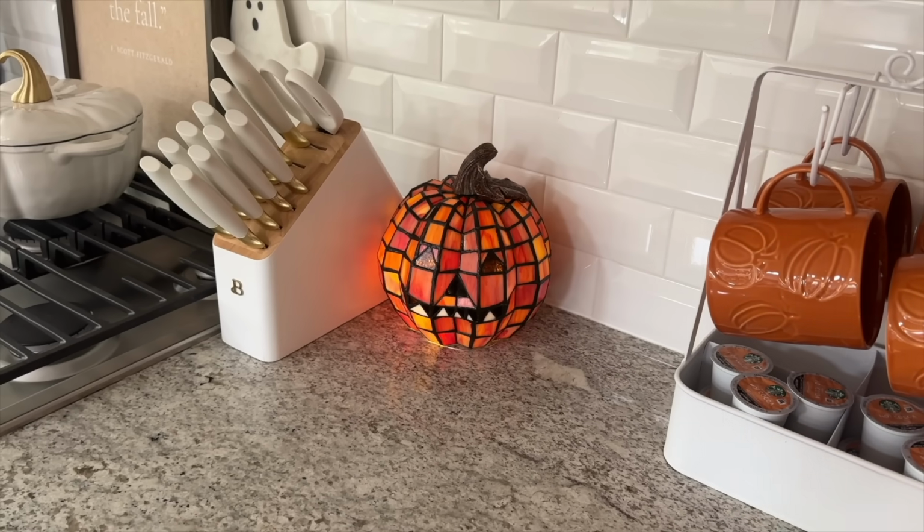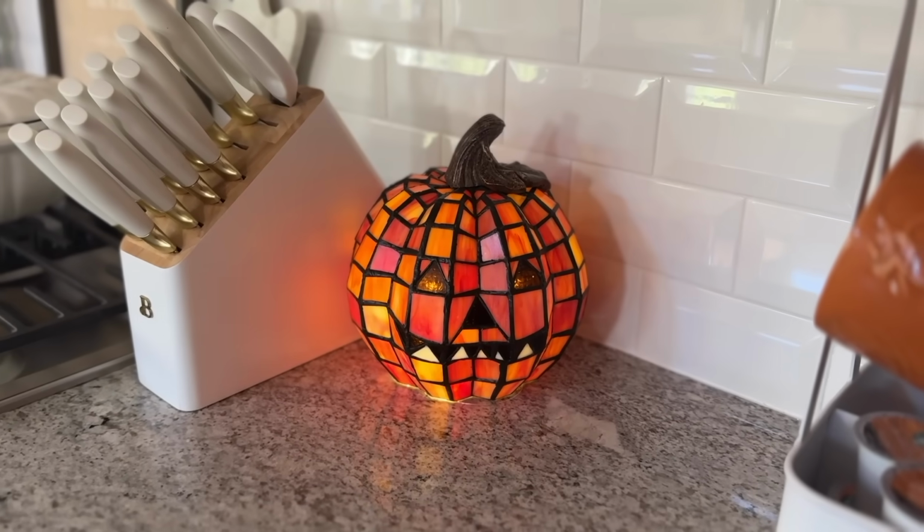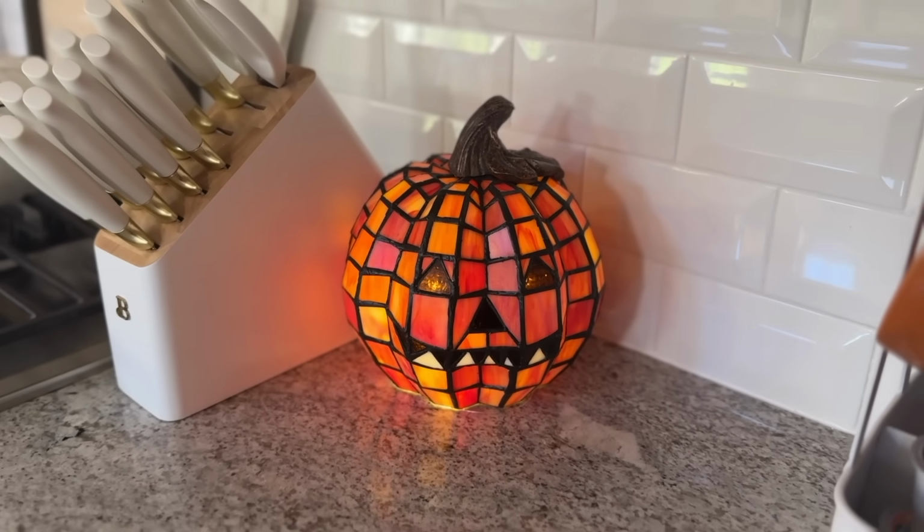I mean, I still have the light and can put it in whenever I want, but he is now a mobile jack-o'-lantern and I can put him wherever I want in my home. But I think the spot is really nice and he is a great addition to the kitchen.